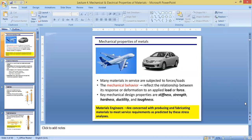What else is worth noting here? Key mechanical design properties are stiffness, strength, hardness, ductility, and toughness. You need to at least have the definitions of each of these terms; you should be able to define what stiffness is, what strength is, what hardness, ductility, and toughness are. Maybe you already know. So materials engineers are concerned with producing and fabricating materials to meet service requirements as predicted by these stress analyses. That's the objective.